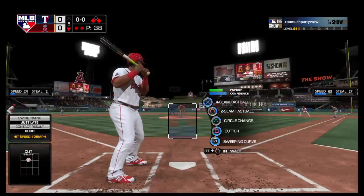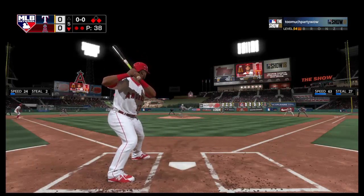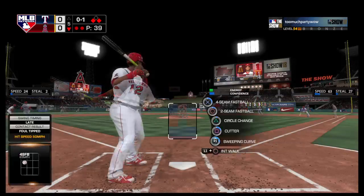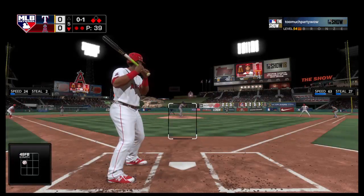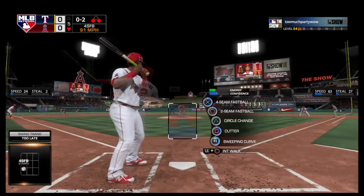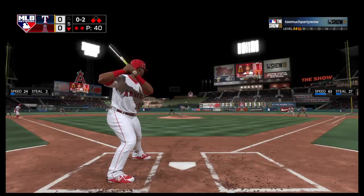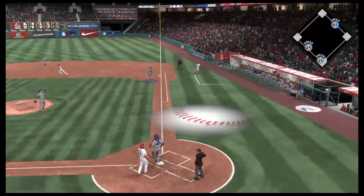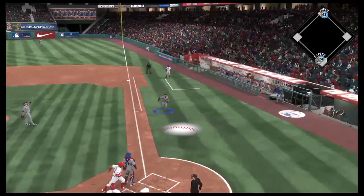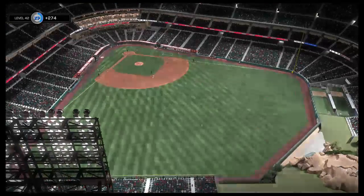Stepping into the box, Martin Maldonado looking for a third straight two-out hit and a run in the inning. 0-1, here's the pitch. Swung on and missed, outclassed by that fastball for a strike. Popped him up. Gallo has room in foul territory. He hauls it in, and the potential go-ahead run will.